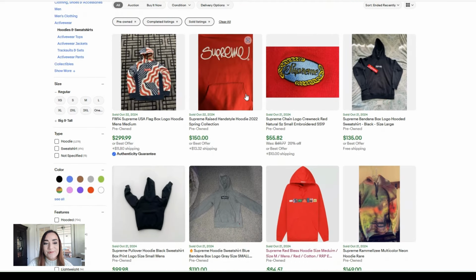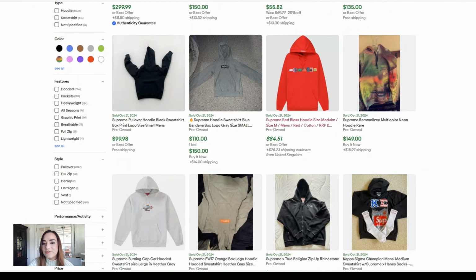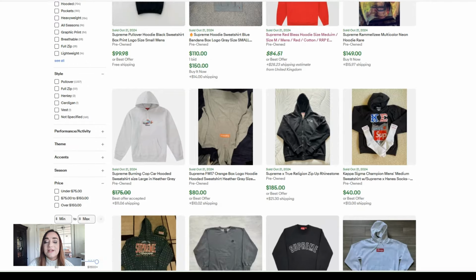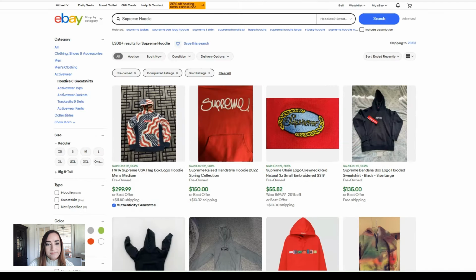Unique designs like this one with that flag, $300. Just a basic black hoodie, that one sold for $135. We got another one for $100. Again, these are all in pre-owned condition. We've got a tie-dye or some kind of design here, $149. So if you come across these, just make sure that it's authentic, make sure that it's quality, well made, and that it's actual, true Supreme and not just a knockoff.